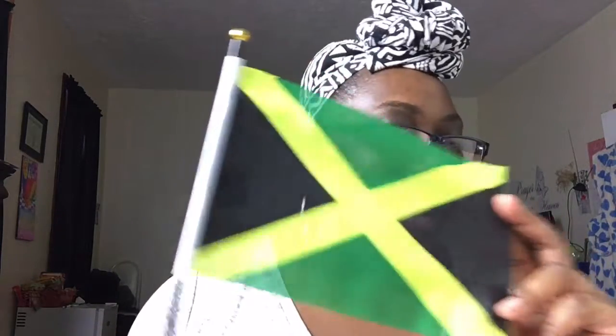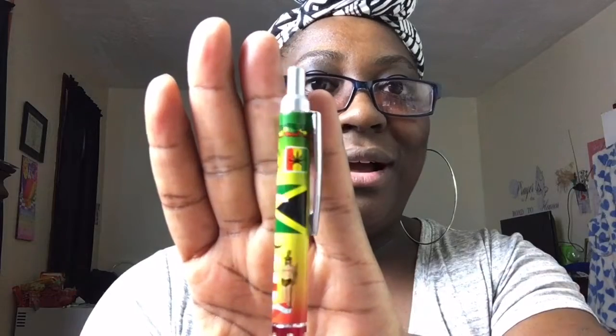And I got a flag. He's going to be excited when he sees this stuff. He'll be like, "You got friends from Jamaica?" Yes, I do. Don't hate. So, I love this flag. It is awesome. I love it. And look at this pen. Get into this pen, y'all. Oh my god, I gotta DM her if she doesn't see this.